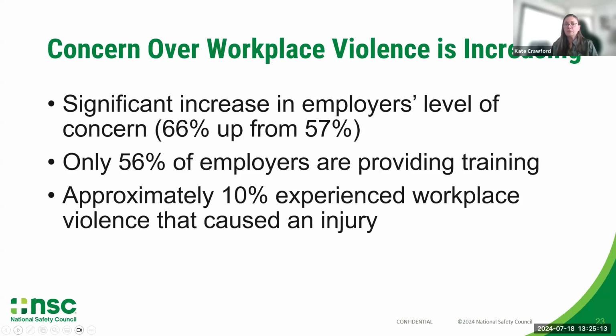Significant increases in employers' level of concern between waves. So 66% said it was a concern for them, up from 57% in 2020. Another note about training, despite 66% being concerned about it, only 56% reported that they were providing training. And approximately 10% of employers said that it caused an injury.